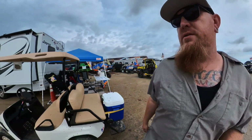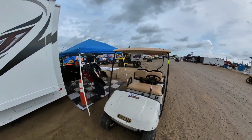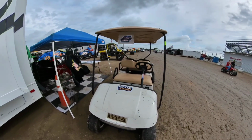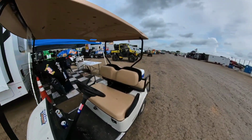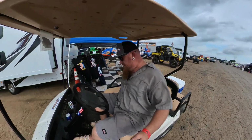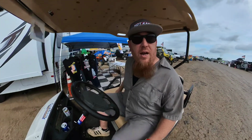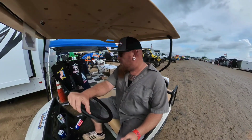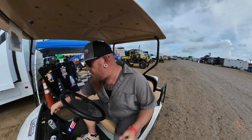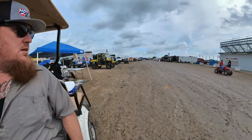This is what we're going to do, is we're going to turn around, and this is the official Win One B-Main golf cart, the Hot Carl Chassis Edition. We're going to steal it. We're going to drive through the pits. If I can figure out how to make it work. You got to turn it on first. Let's go see what's going on around here.